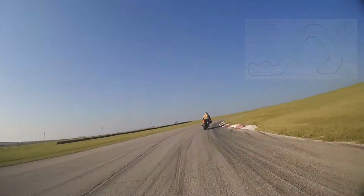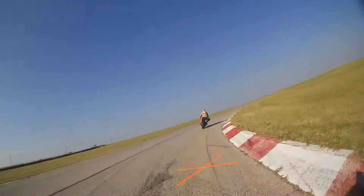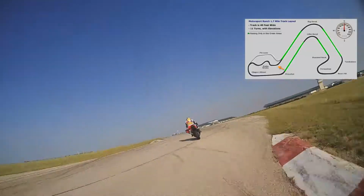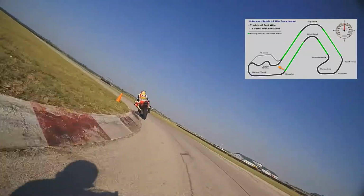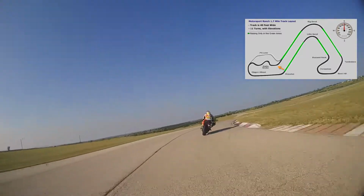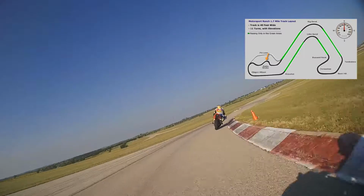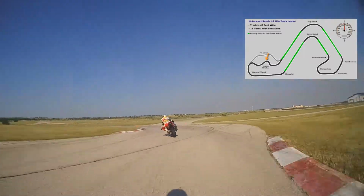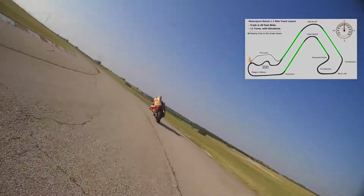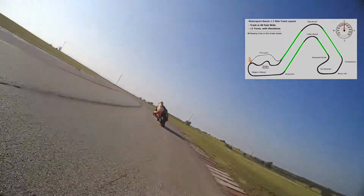So you follow the instructor as close as you safely can. Make sure to follow him exactly to hit the axis as he is doing. Again, you are going at a slow pace. You should use this chance to see where the cones are. Each corner has a cone that indicates the apex that you should be hitting.